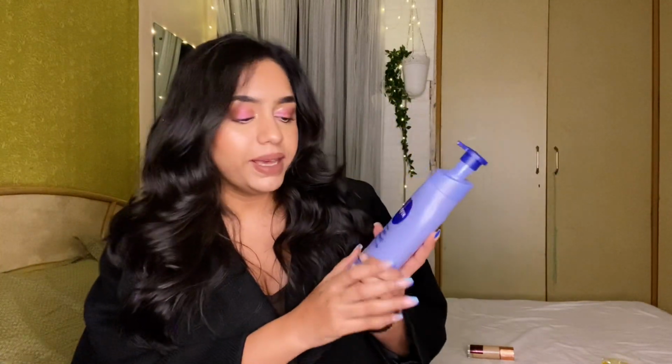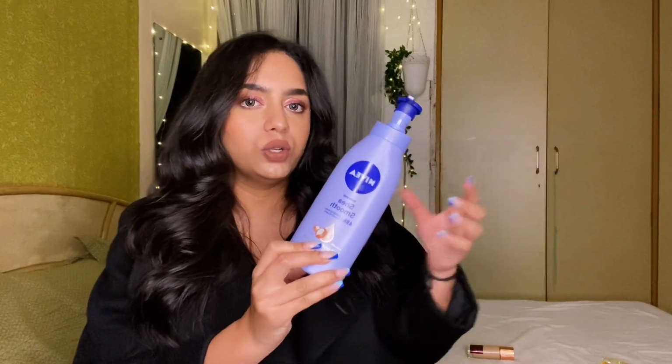But when it comes to hydration, no one can beat NIVEA body lotions. I think they are the best, and I generally use it in the rose variant. There is a rose variant, but I somehow accidentally picked the shea butter one, but it still works the same. So yeah, loving it so far.